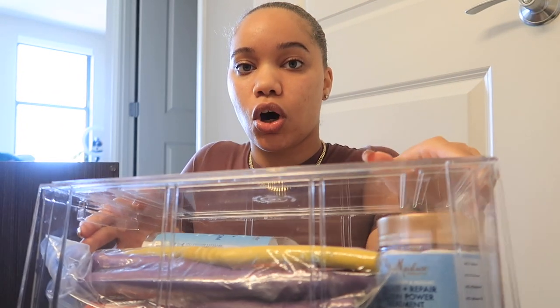Okay, so it's the next day and I actually went to go get two more of the drawers. So I needed another one for my hair and I needed another one for skincare. So now I'm just kind of rearranging it, just trying to see where I want to put certain things, like what'll be easiest, like what I use the most.